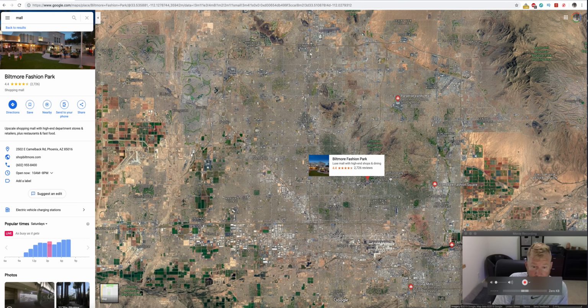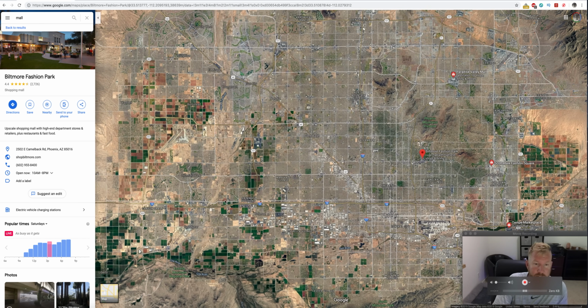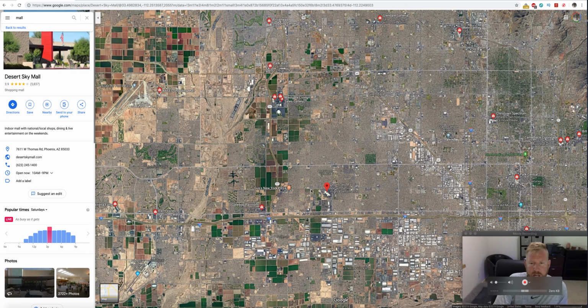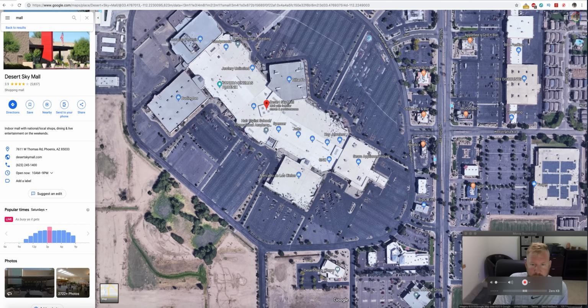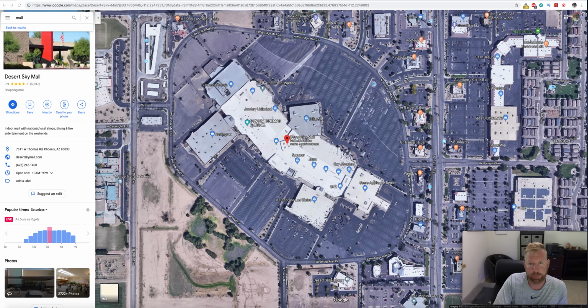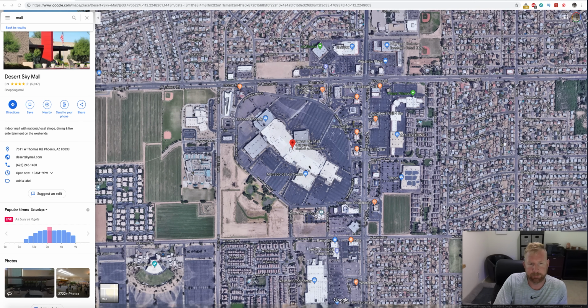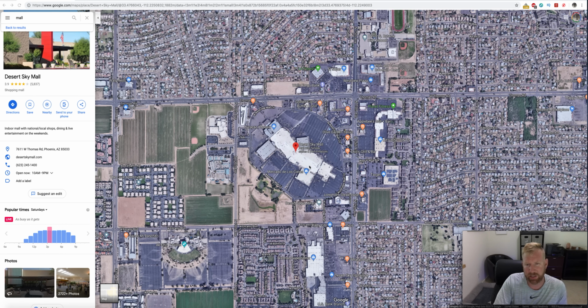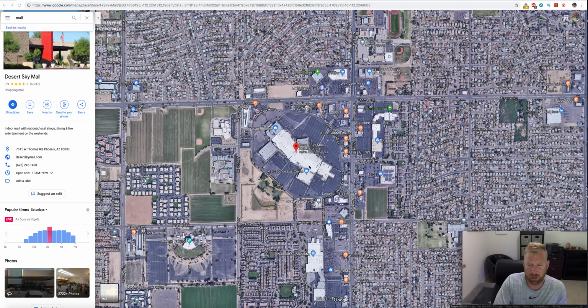So now, if you're going to be on the southwest valley, you're going to go to Desert Sky. So Desert Sky Mall, let's see if we can get Desert Sky zoomed in here. Yeah, so Desert Sky right here. If you're in Goodyear, Buckeye, you're going to go to Desert Sky. It's a little bit smaller mall, but look at all those parking spots. It's pretty nice. It's not quite up there with the malls you would get on the east side. It's kind of like a smaller Arrowhead. So you can see the southwest valley of Phoenix is less ritzy, but that doesn't mean it's not still nice.